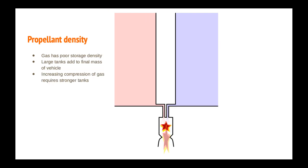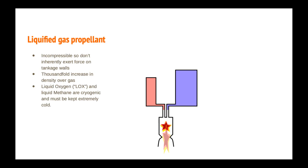But gas is a pain to store because it takes up a lot of space. So instead we can use liquids. We can use liquid oxygen and liquid methane, and then we can get much more into much smaller tanks. They have to be kept really cold, otherwise they'll evaporate, but that's kind of okay because rockets use them up really fast, so they don't have much time to heat up.